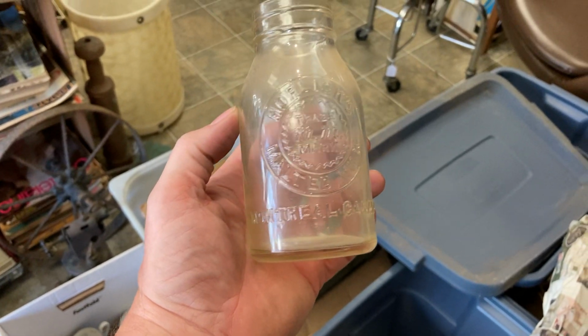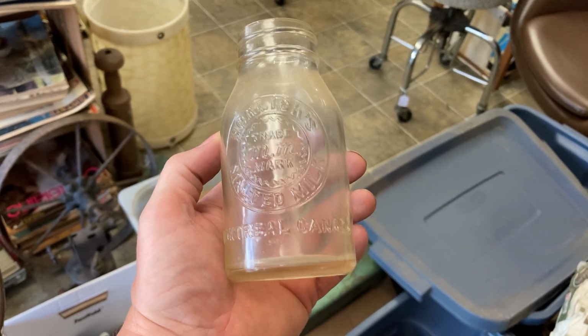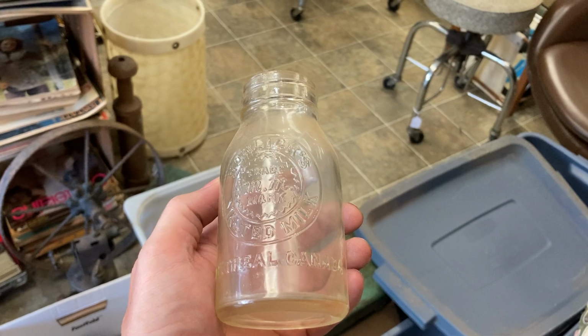That one's Montreal. That's malted milk. M&M mark. So that's kind of interesting.